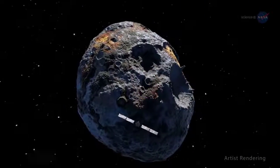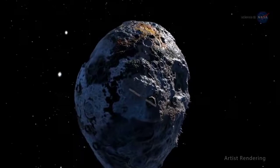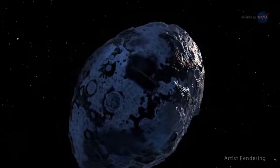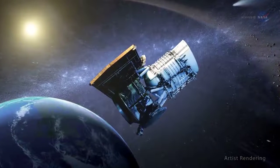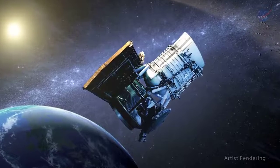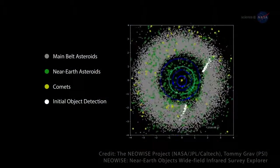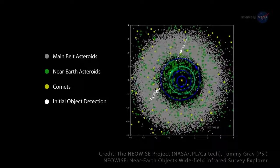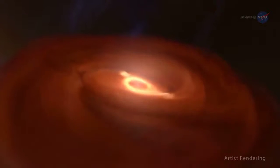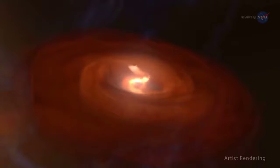The Psyche mission will be visiting a metal object in the main asteroid belt that could be the remnant core of a protoplanet similar in size to Vesta. While those missions travel to their individual targets, NEOWISE, a repurposed space telescope in low Earth orbit, has made infrared measurements of hundreds of near-Earth objects and tens of thousands of other small worlds in the solar system. These diverse worlds offer insights into how our solar system formed and evolved.